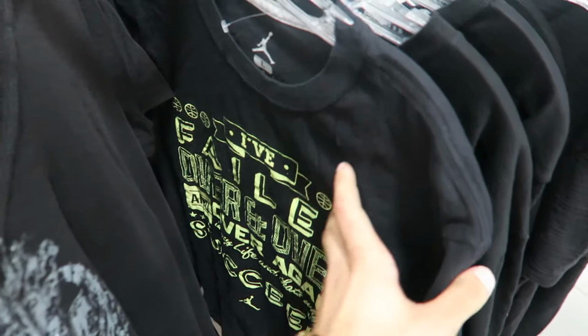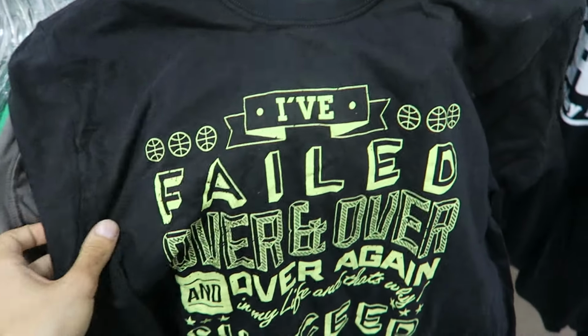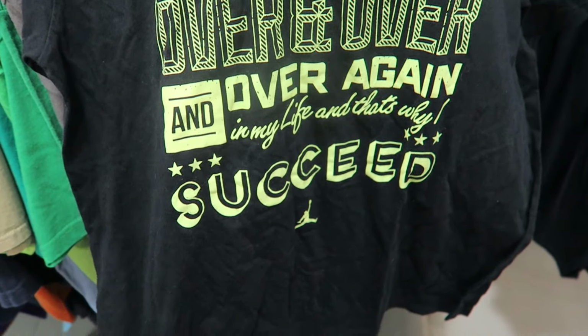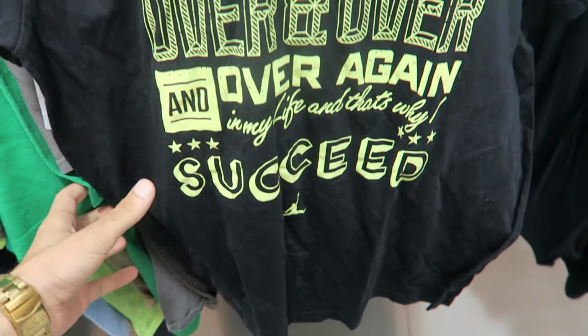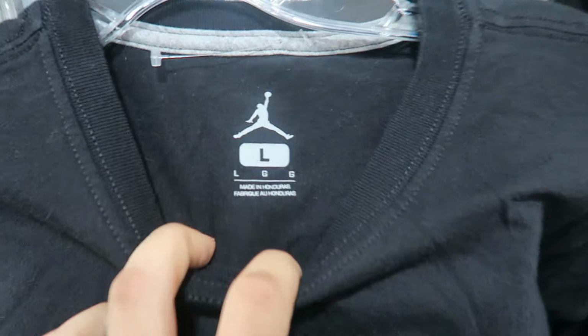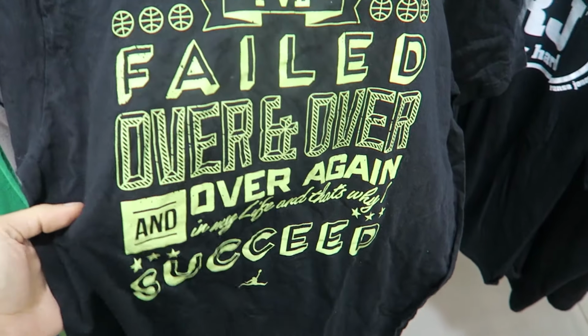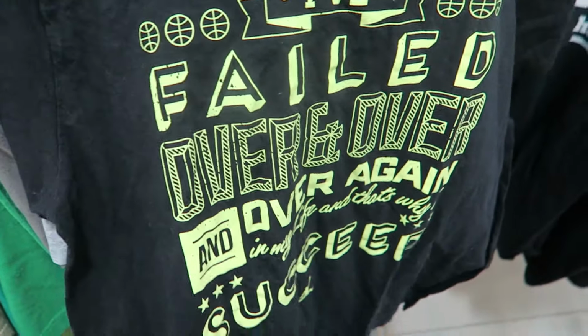Cop. So I just saw this Jordan shirt. I usually don't cop Jordan shirts, but look what it says. I feel like this is so sick. I failed over and over again, and in my life, that's why I succeed. I think I'm gonna cop this for personal collection. It's a size large. I feel like this is such a dope quote. Like, I definitely back this up. I'm definitely copping this for myself.